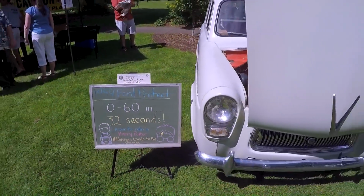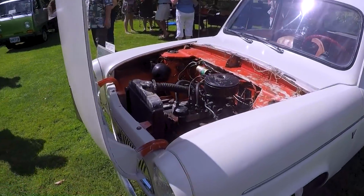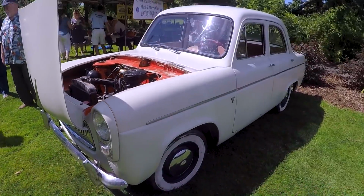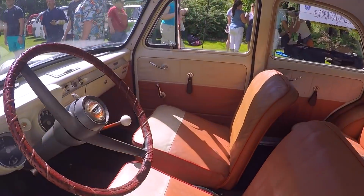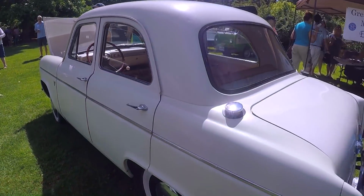Okay, and what year is this? 1959. And where did you get it? I actually got it from MPH Specialties. They were selling it with a buddy of theirs, the guy who runs this event. That's pretty awesome. So what have you done to it so far? Not a whole lot. It's got a little bit of work to do, but it runs and drives every day. I've been trying to clean the original vinyl and figuring out ways to keep the original paint going.